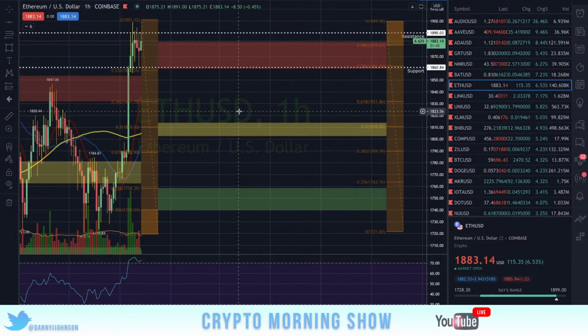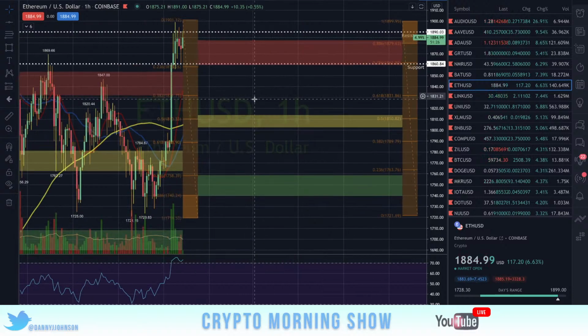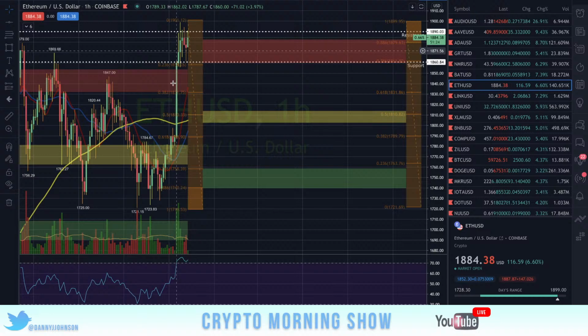Ethereum looking at support at 1860.84 and resistance up at the 1890.03. And Ethereum, was their all-time high, I think, 2041.42? So this one hasn't particularly hit the all-time high. So big, giant, massive candle these last 4, 8, 12 hours. I'm sorry, that's on the 1 hour.